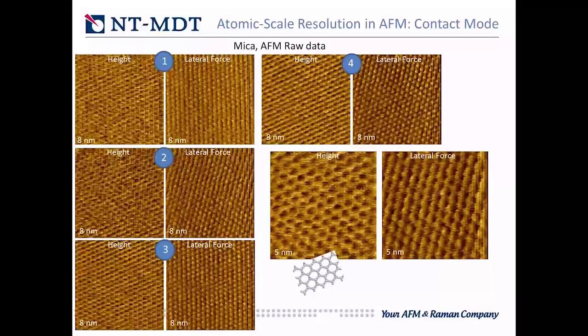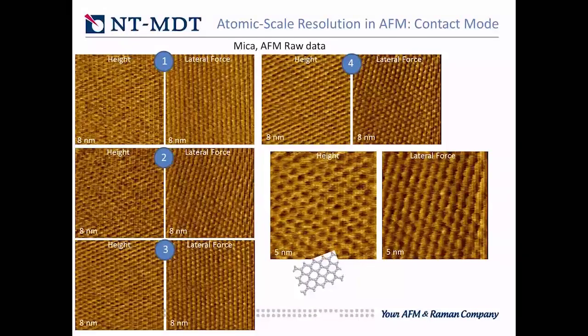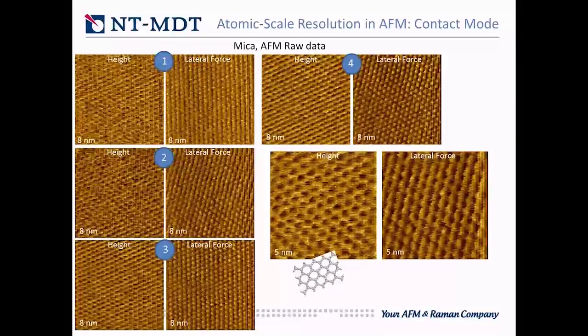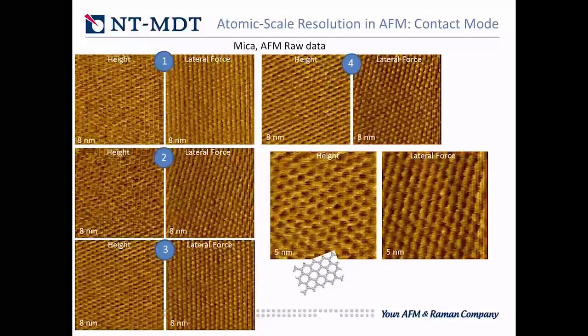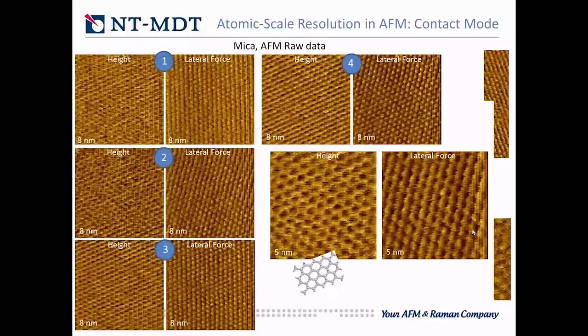The height image mimics the crystallographic structure of mica, which is shown on the sketch at the bottom. The lateral force pattern indicates that the lateral force is elevated in the location of atomic scale cavities. And I will also tell you that the repeat distance for the structures of mica is around 5.2 angstrom. That's pretty big, but we can deal with a smaller one as well.